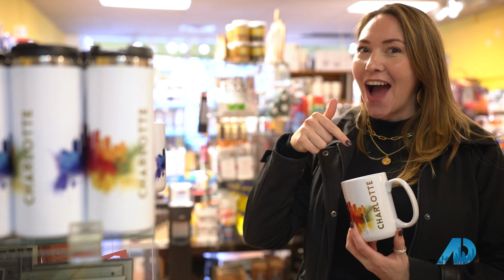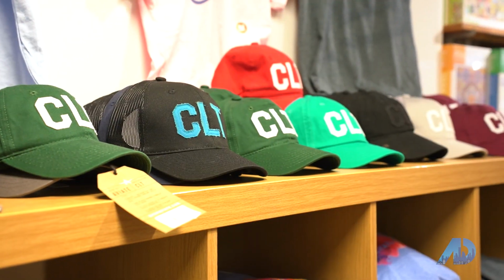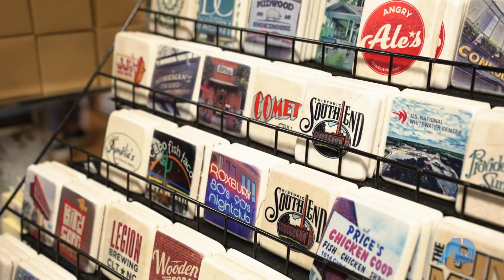Paper Skyscraper, one of my favorite places in Charlotte for buying gifts and even just a little something for me if I'm feeling kind of bored. In this section is my favorite part of the store because it is everything Charlotte and North Carolina. So if you have someone on your list that needs a little bit of home, this is the section to go to. Now, Paper Skyscraper also has other sections.